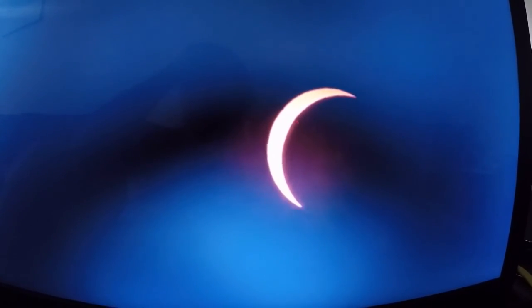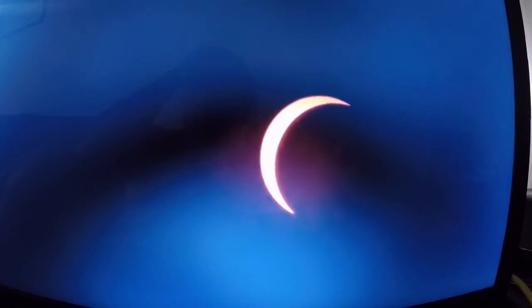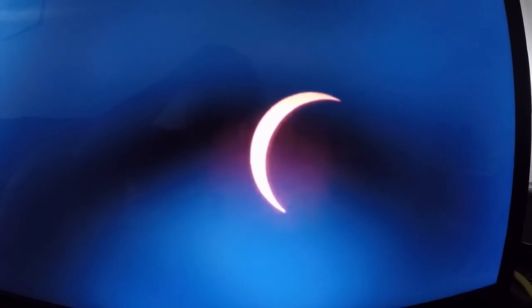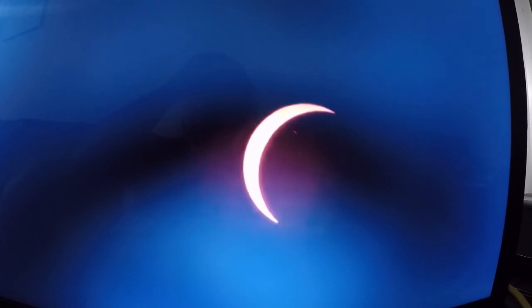I had seen several partial eclipses in my life, but when I saw my first total eclipse, the one that I saw in Oregon a couple of years ago, I was speechless. There you go.